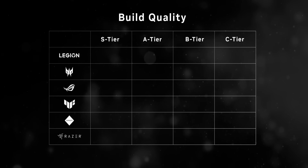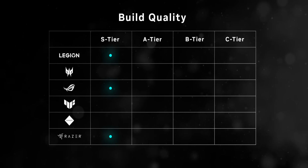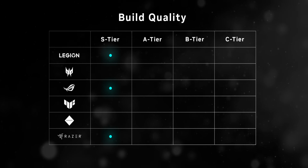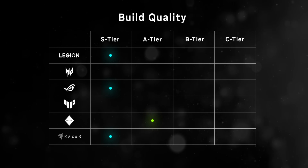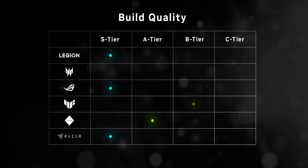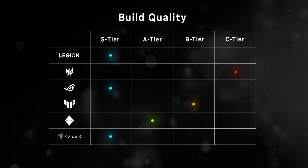So if we were to classify the build quality and ergonomics of these laptops in tiers, the Blade 14, G14 and the Slim 5 get S tier, followed by the HP Omen Transcend 14 for A tier, simply because the keyboard finish just doesn't look quite polished. And then I'm going to put the Tough A14 into B tier and the Acer Helios Neo 14 into C tier.